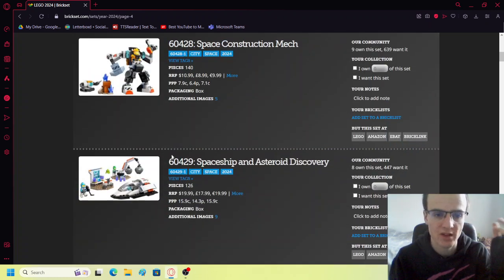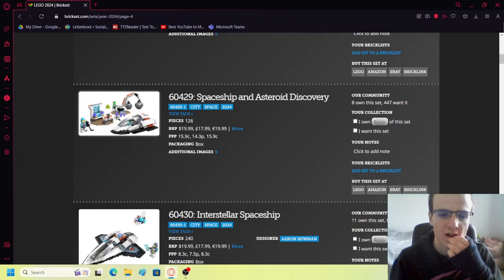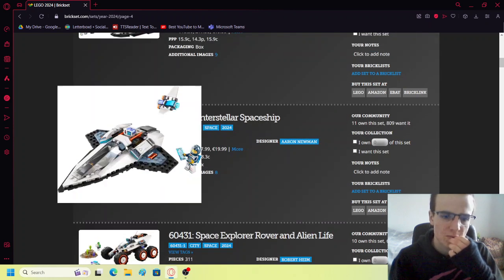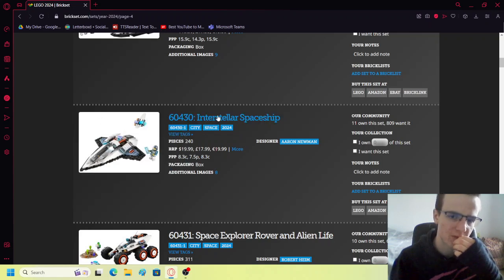And then, again, more space. So, mechs have invaded Lego City. I really thought they would have invaded Lego City before Lego Star Wars, but we live in that timeline. You've got some more different ships. I mean, it kind of resembles the ship from Interstellar.